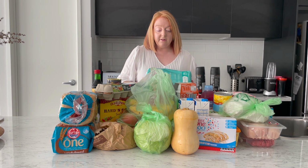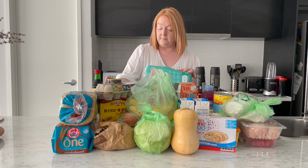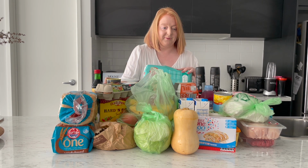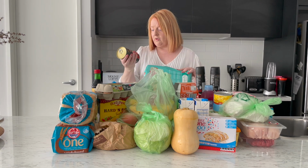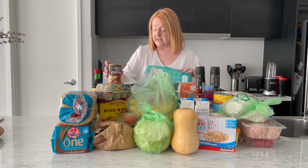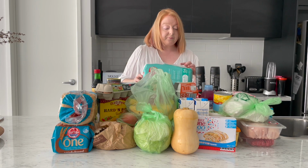So the plan for this week's meals, a little bit different. My husband is on afternoon shift and I am trialling some different recipes that he probably won't want to eat. Because he gets home quite late, he actually quite enjoys these stock pot, one pot kind of meals that he can just heat up when he gets home. So he'll be having those this week mostly.